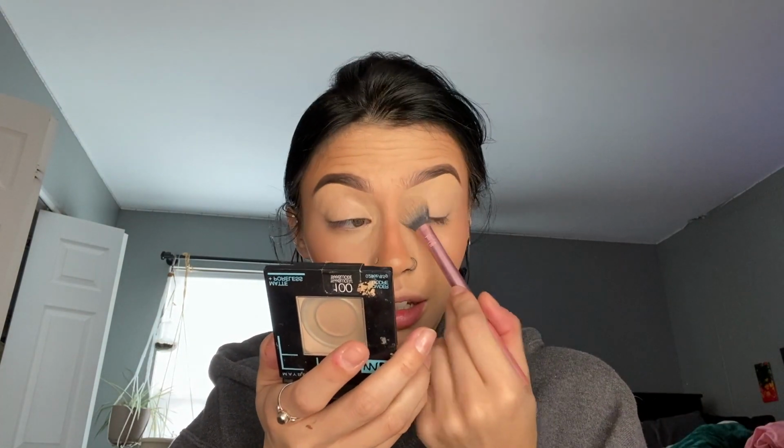So now I'm just gonna lightly set my lids. I usually don't set them when I'm doing crazy colorful eyeshadow or anything, but since this is a neutral day, I figured I'd do so, because why not? I wouldn't want anything to go creasing on me. So now that that's done, I have to decide on what palette I'm going to use today.